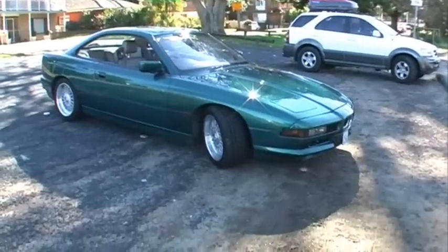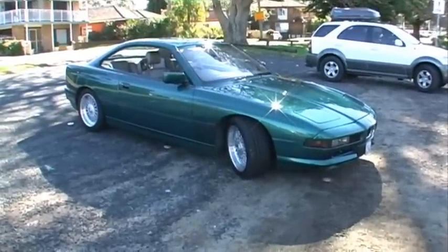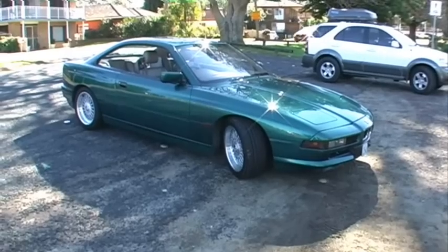So that's my BMW 850. It's a car that I would recommend to anyone who wants something different, a little exotic, and certainly affordable.